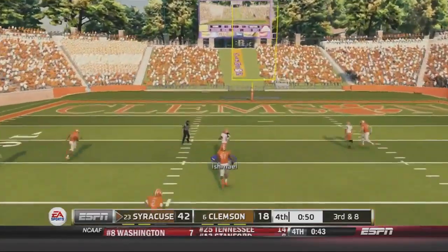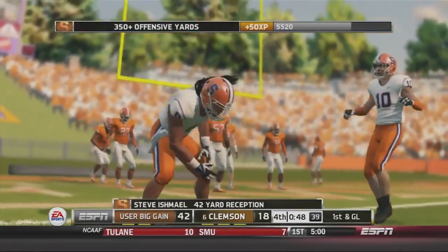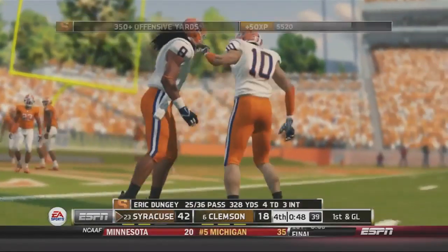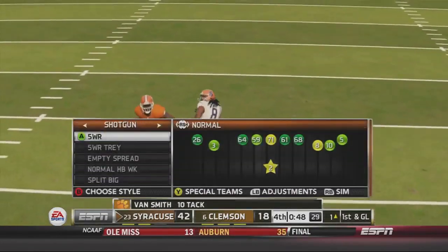Across the middle. He's got it. Huge gain, and that sets him up nicely with a first and goal. That makes it first and goal. Call me Ishmael.